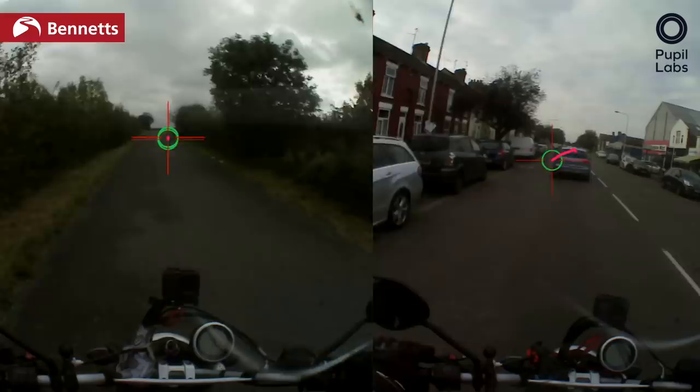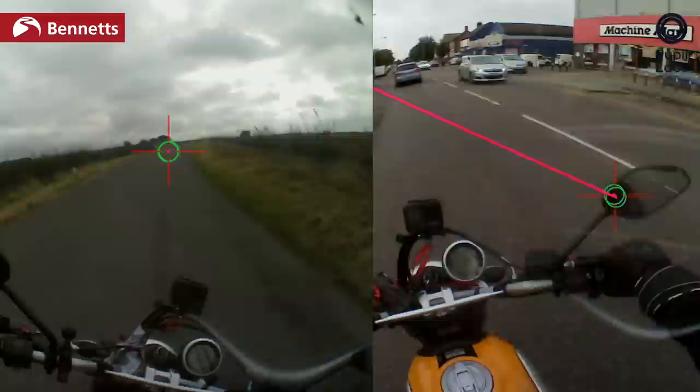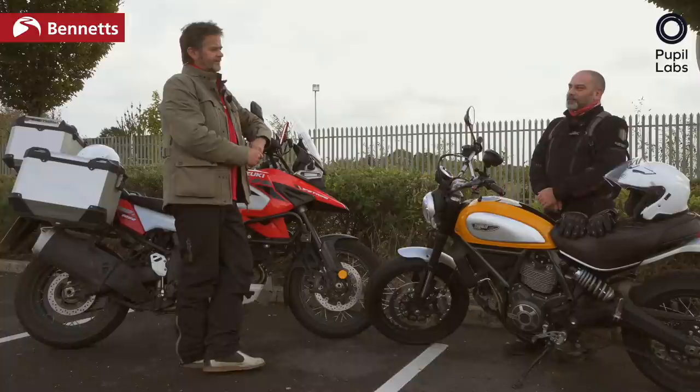There are a few junctions, aren't there? Yeah, there's a few junctions just to check. But to be honest, most of that is in your peripheral vision anyway. So I'll be really interested to see if I was really looking at the things that I think I was looking at, or whether the eyes were all over the place and I wasn't concentrating as much as I thought I was.